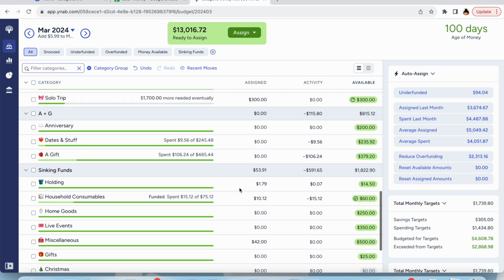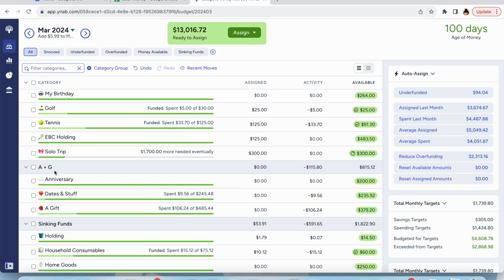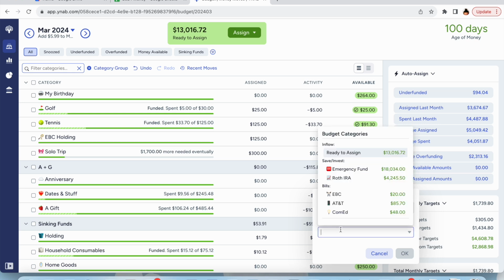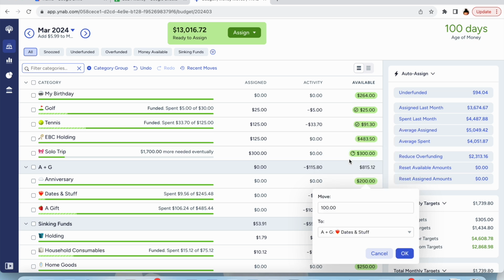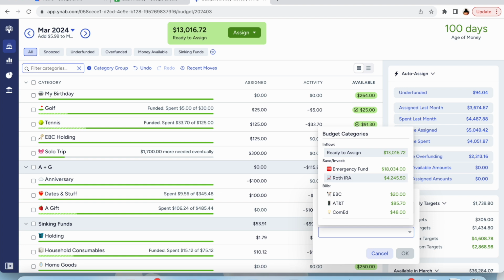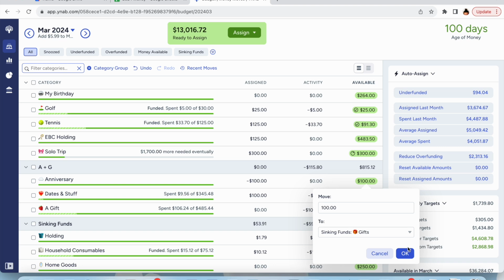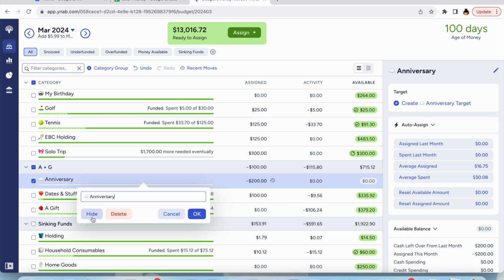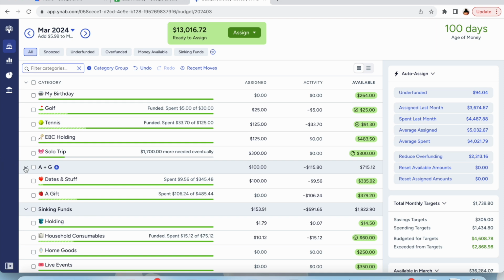So first, I'm going to go to this section I have for any expenses for me and my boyfriend. I'm going to get rid of my anniversary category, so I'm moving $100 to dates and stuff. And then I'm also going to move the other $100 to a gift, which is any gifts that I buy for my boyfriend. Okay. Now that that's gone, I'll go ahead and hide this category because it does have some transactions.